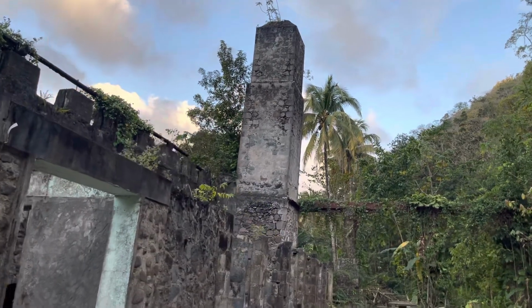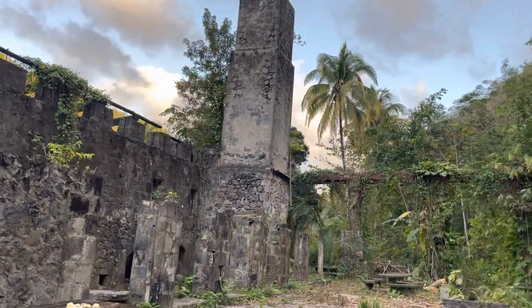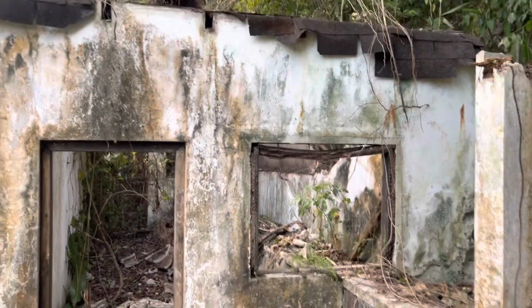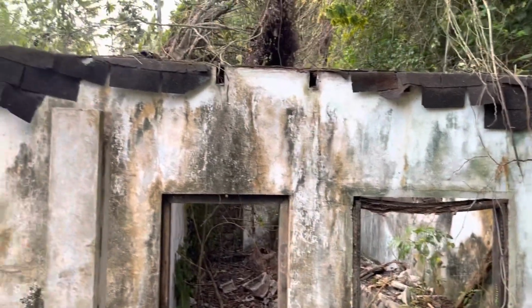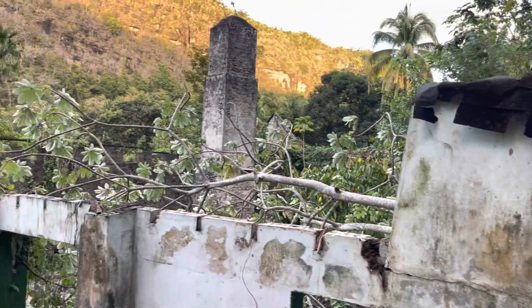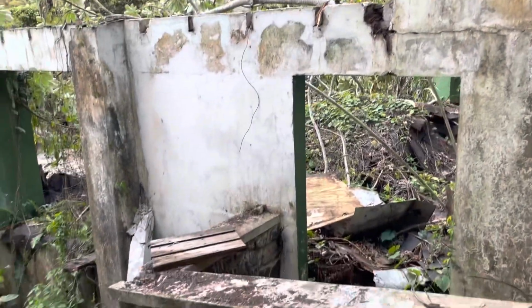Spacious on the outside. On this side is where the wedding celebrations used to be held, you know. Looks like there was a fire there.